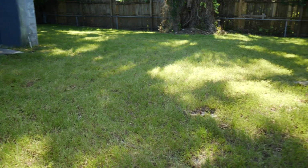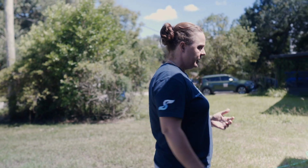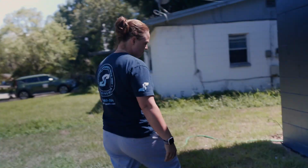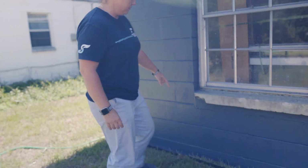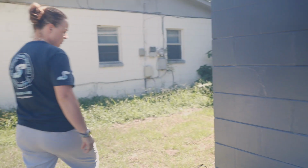The landscaper put all the new sod in, so that's coming in great. We're coming by daily to water that. But you can see here, there was supposed to be stucco repair. That wasn't done either. So the next contractor is going to have to do that.